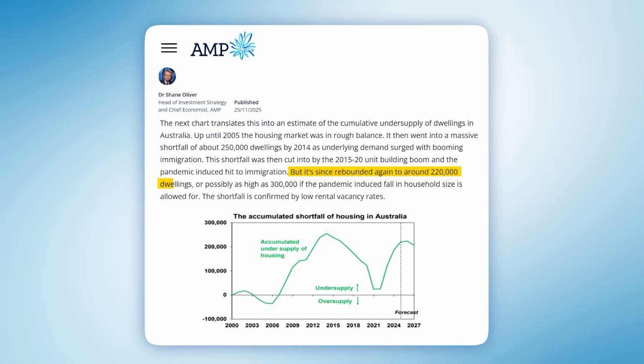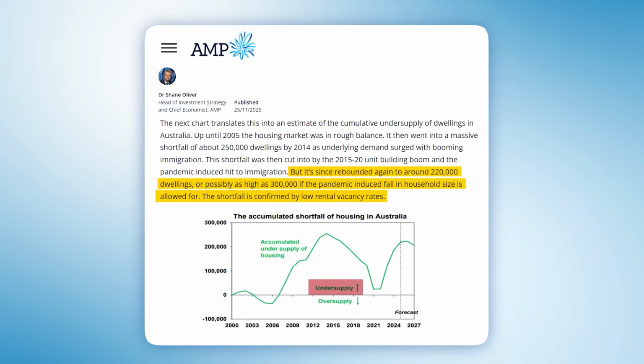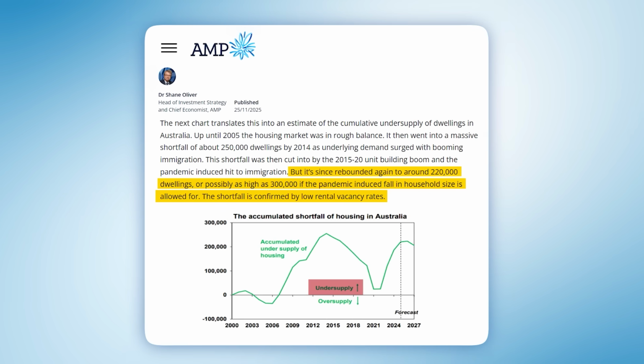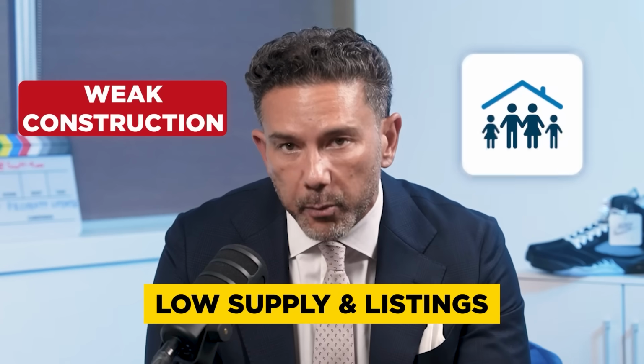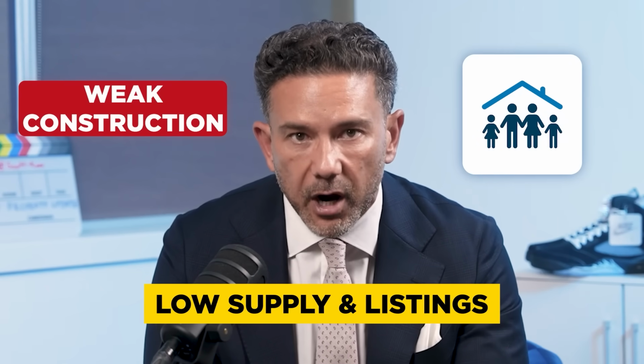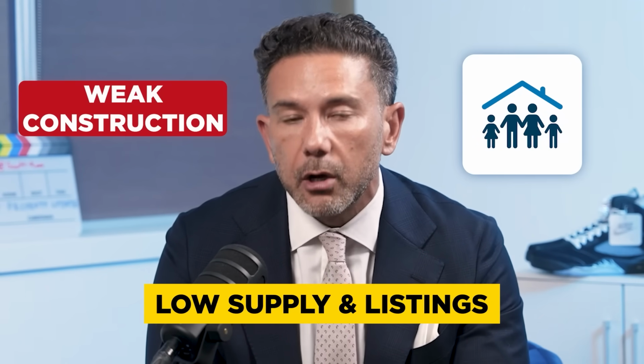There is no credible pathway to closing the housing gap in 2026. Multiple forecasts now suggest Australia could face a shortfall of at least 300,000 accumulated homes between 2025 and 2029. That means the government is likely to miss its national targets again next year. Not only do we fail to fix the existing shortage, but the gap actually grows. So you end up with low supply, low listings, weak construction, and strong population growth all happening at the same time. That combination keeps pressure on prices.